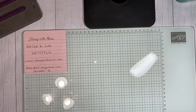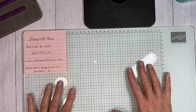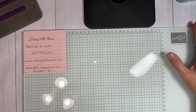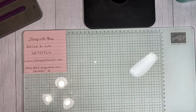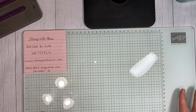You could literally watercolor on here. You can mix colors on here. You can put drops of re-inkers on here. There's so much you can do with this glass mat, and I'm so excited that I actually got one. But my favorite thing is, I love how stamping on it makes it so crisp and clean. You don't need that paper piercer mat anymore because it's just so beautiful.